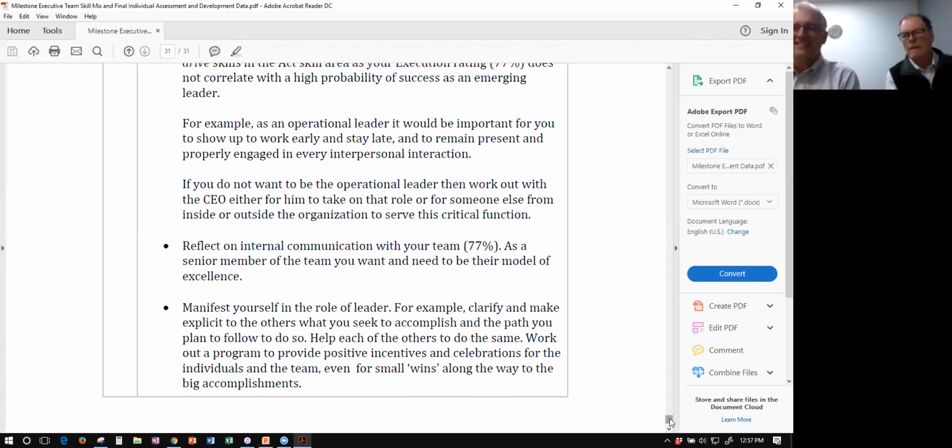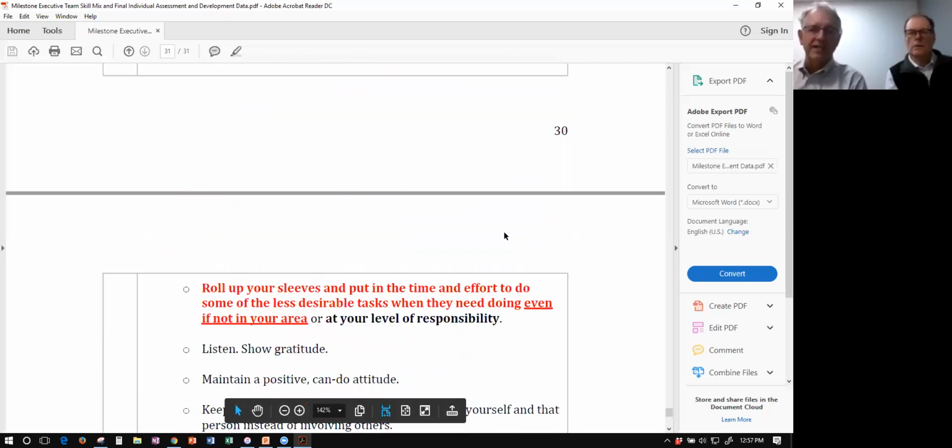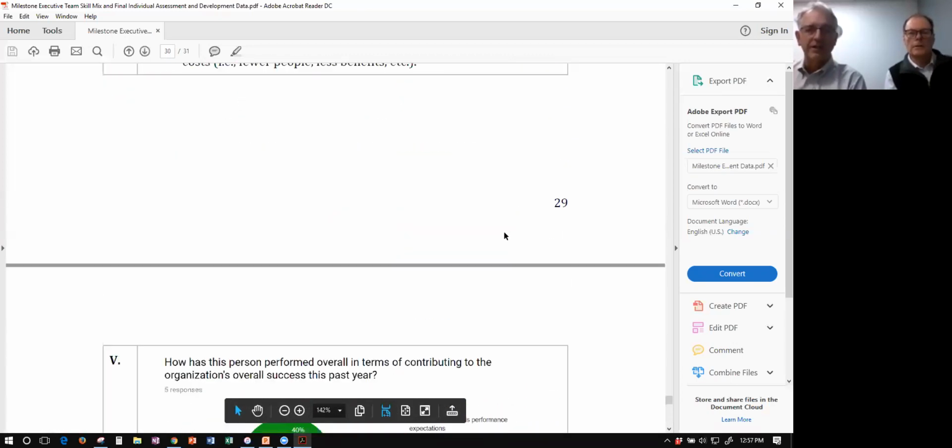The individual assessment seems like it would work. Is it the same methodology but different questions? Yeah, it's really just five questions. In this particular one, it's all here. Yeah, you might as well show it to them.